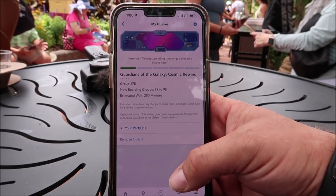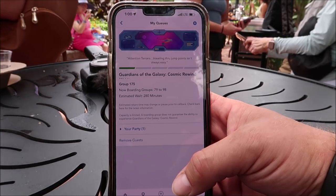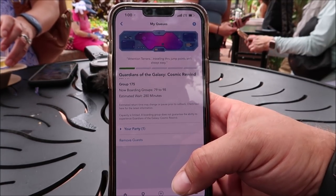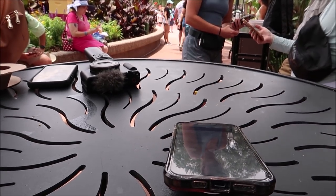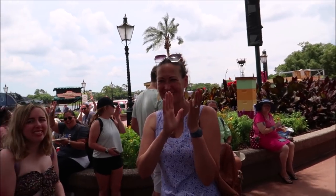Look at that! Boarding group 175. Ooh! Boarding groups for the Guardians of the Galaxy Cosmic Rewind are full. Look at that! They're full already! They just made an announcement that they're full! Holy moly! Look at the groups here! Everyone's like, yes! I got it! We got it! Yeah!